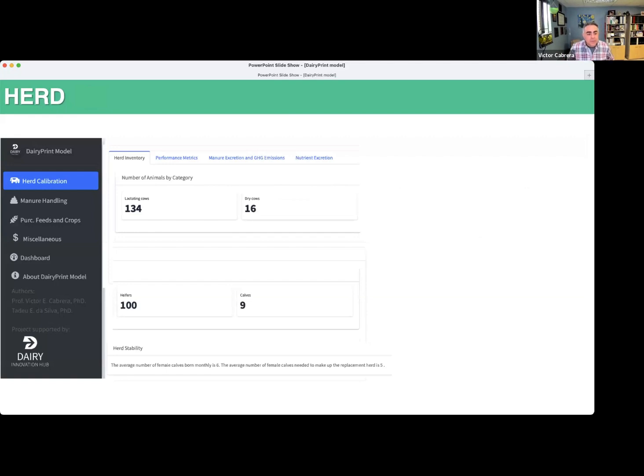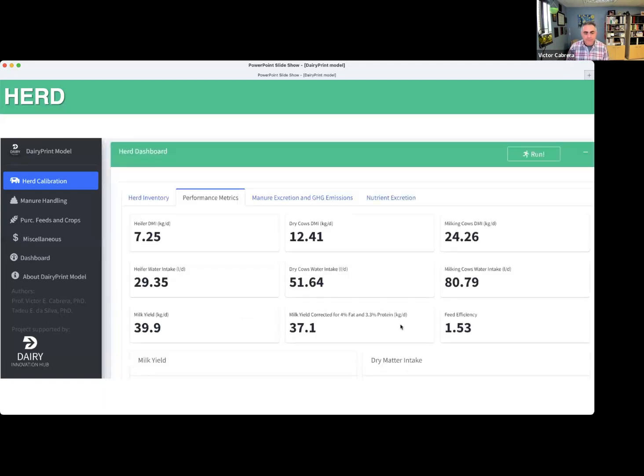Anyway, once we run the herd calibration, we will have a little summary: how many lactating cows and dry cows we have according to the data we enter, how many heifers we expect to have, how many calves, and it even gives you the herd stability, how many female calves we are producing and how many we need. So the balance of animals gives a good idea as additional information. The idea here is that the herd remains stable throughout the analysis, which is a very safe and normal assumption, I would say.